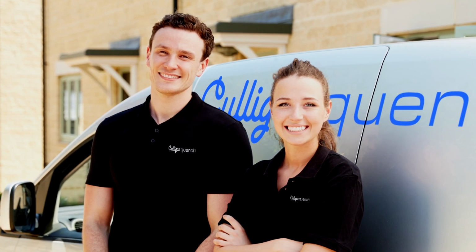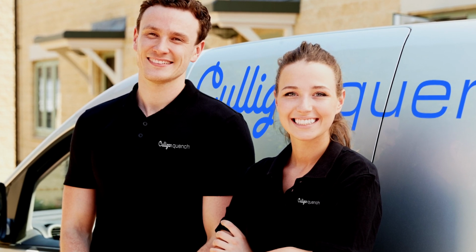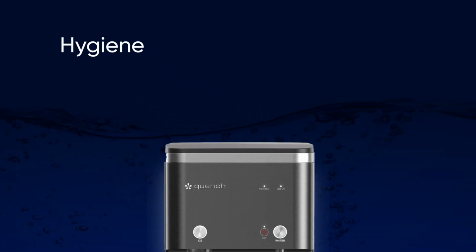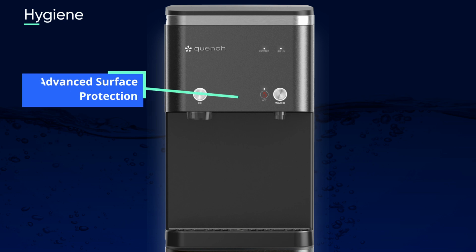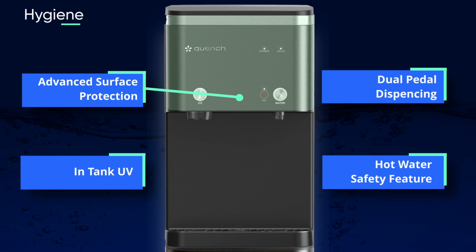One key advantage of the 96016 is that we maintain and take care of it for you. Hygiene is more important now than ever. Advanced surface protection keeps the 96016 surface clean and hygienic no matter how many users you have. The 96016 also has optional dual pedal dispensing and a hot water safety feature. And it offers peace of mind with in-tank UV to maintain water cleanliness.